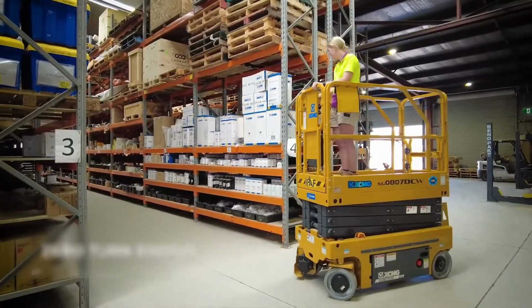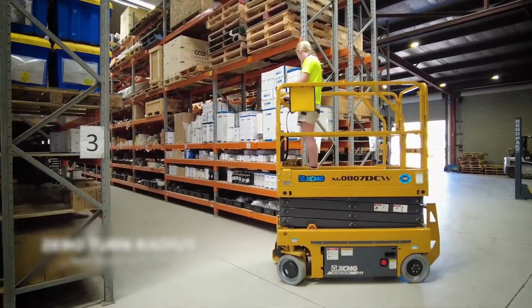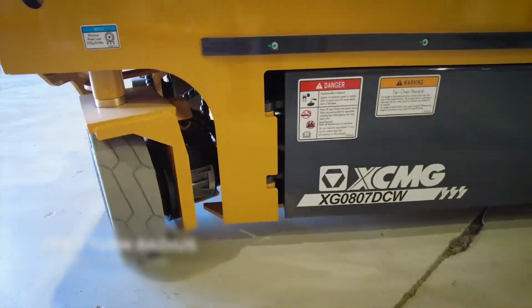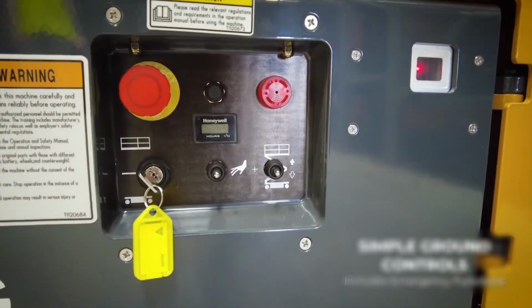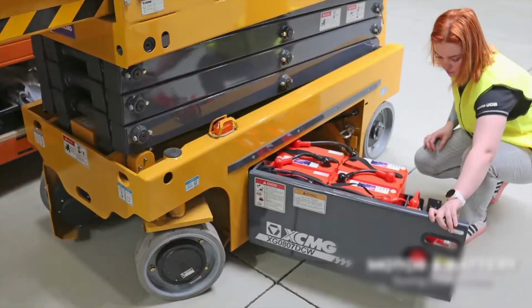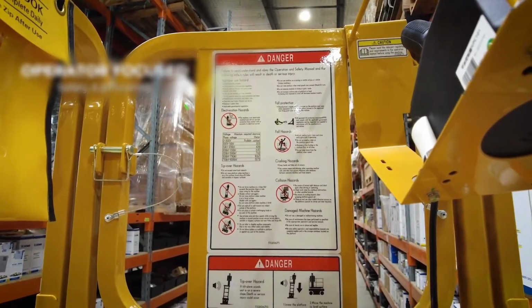When it lifts or lowers loads, it does so with so much stability and ease of operation. The maintenance is very convenient, and its hoist is used in factories, warehouses, and construction sites. It has been made to be used mainly in narrow spaces.